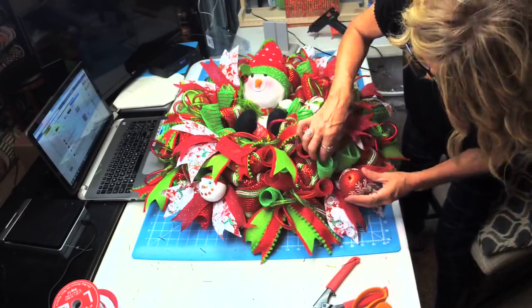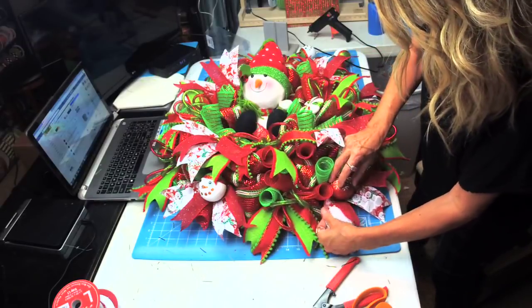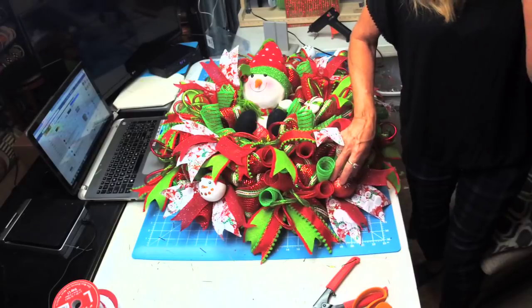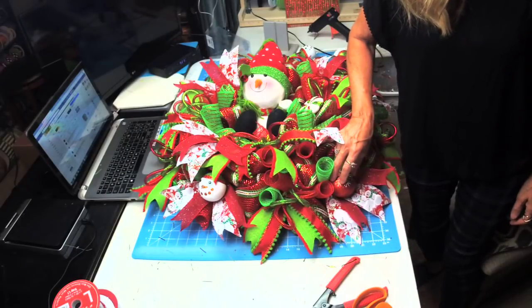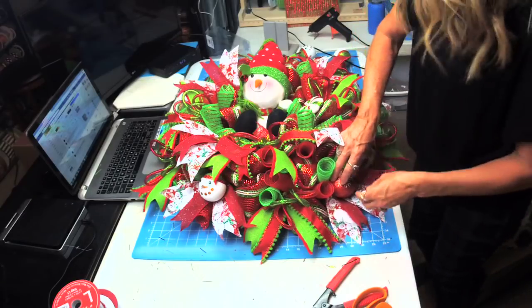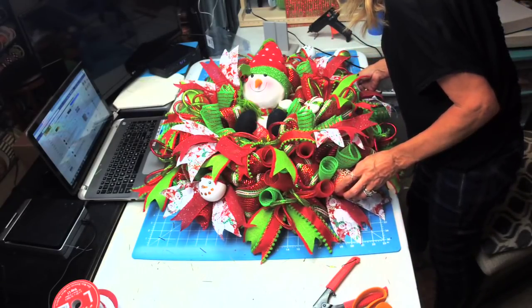That would have been cute. I have a white glitter. I have really pretty white ones, but they're not shaped like snowballs. And they've got beautiful beads all over them, so I was saving that for a blue and white one I'm doing.